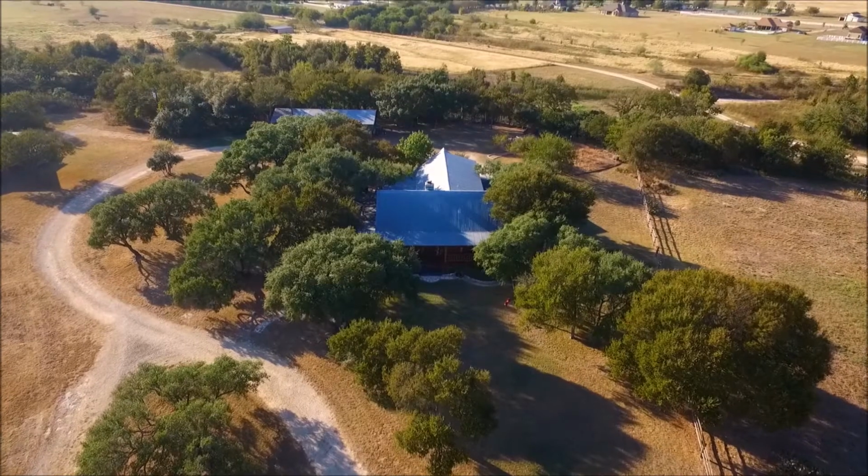Coming into the home, we knew that it would be about a 2-year project to restore it inside and out, and it was every bit of 2 years, which we were able to do. Enjoyed the work. I knew what we were getting into.